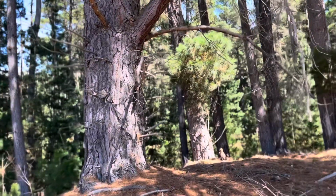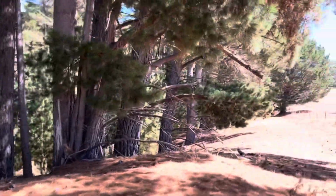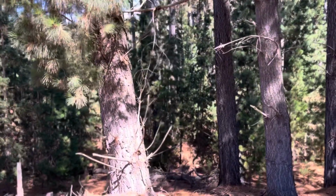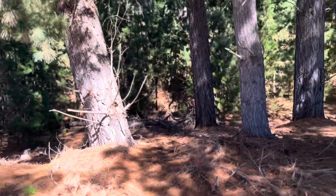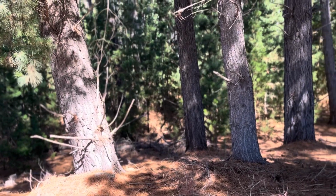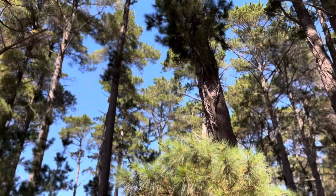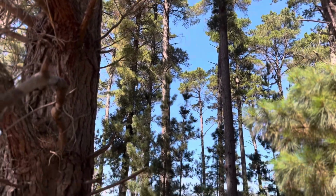It's a nice little shady bit. Thought we'd stop and have a rest. Still got a little way to go. Oh, how spectacular. Look at that. Down the bottom there is a small creek that we have been to before, but there's no water in there this time of year. Let's hope we get some rain. Just spectacular. Look at that. Blue sky. Beautiful pine trees. Stunning.